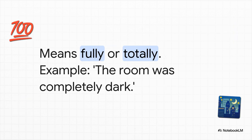Now this next one, completely, is fantastic for adding some power to your sentences. It means fully or totally. So the room wasn't just dark, it was completely dark. Can you feel that extra emphasis? You want to use this when you really want to stress that something is 100% true.